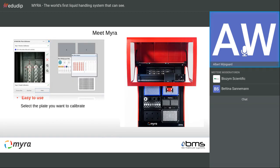So select the plate you want to calibrate. In this case, we are going to calibrate this rack here. You open the calibration screen, and then you just point the crosshair over the middle of the tube, as can be seen here. Click on the green tick box, and you're done. That's how easy it is. So no more sticking your head under the hood and eyeballing the pipette tip positions. The MYRA does that all for you. It's really, really simple.